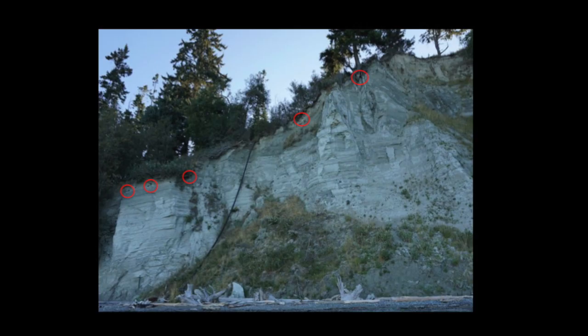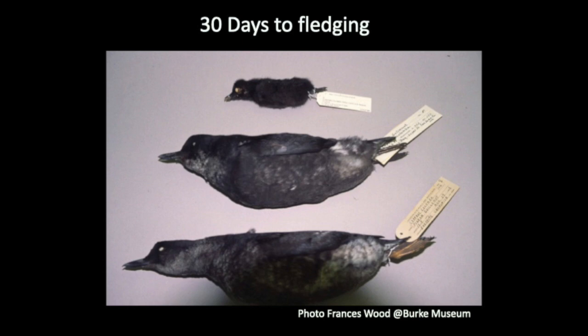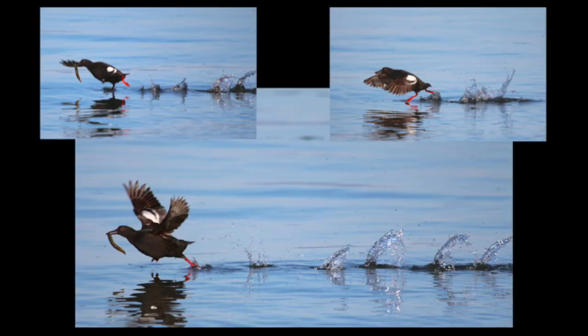Every colony will look a little different. But once the birds have found their perfect nesting spot, they will lay 2 eggs per pair. The eggs take about 30 days to hatch, and then it takes about another 30 days for the chicks to fledge. In just 30 days, those babies grow very fast, which means the parents have to feed them a lot of fish. Both parents hunt and deliver prey to the chicks.